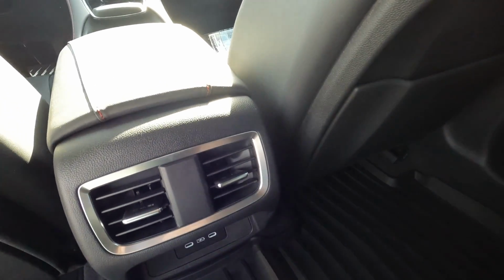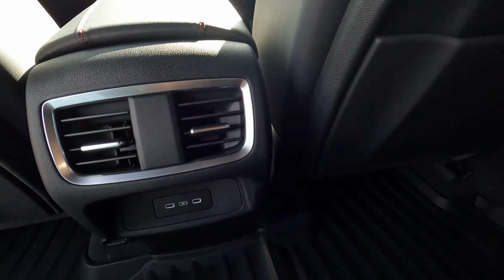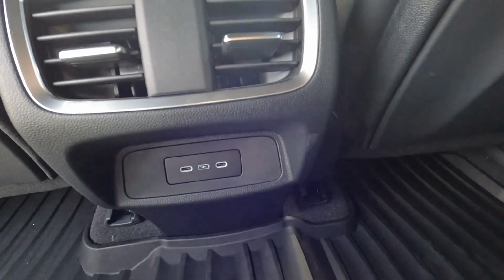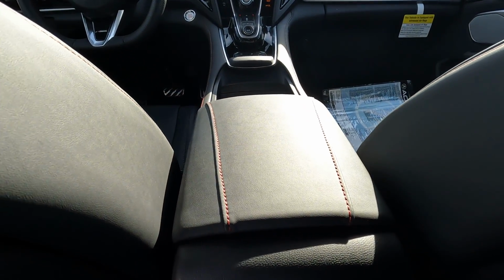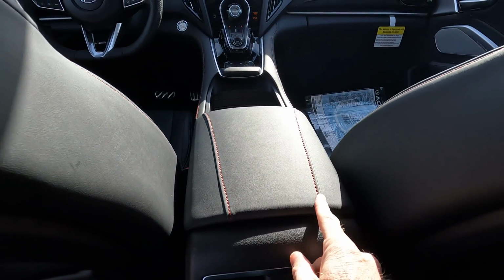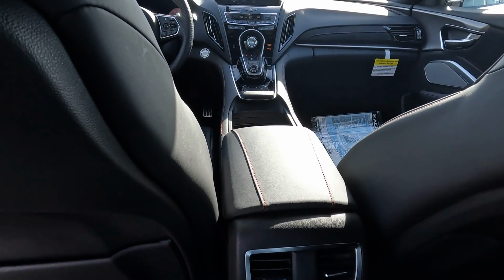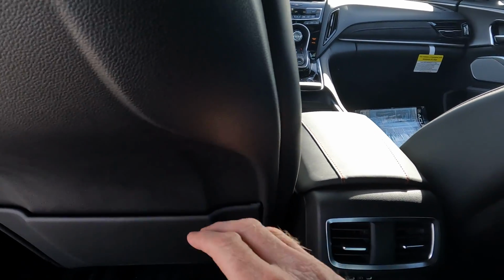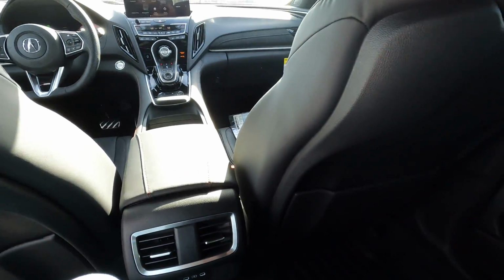And then we finish things off here with the rear air conditioning vents on the rear of the center console for your rear seat passengers and USB connectivity. And a really good shot right here because of where the sun is shining in to see the red contrast stitching. You'll also find that in a couple of different areas as well. It really helps to just break things up. You'll also find a little bit of storage for your rear seat passengers on the rear of both seats.